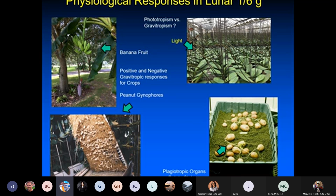But just to show an example of why plants have to integrate all their stimuli, if the gravity is reduced, how will this affect things? And there's other things. Will apical dominance, that means when you have a stem, a shoot that's dominant, will that stay normal under reduced gravity? Don't know. Will you get compression wood and tension wood?